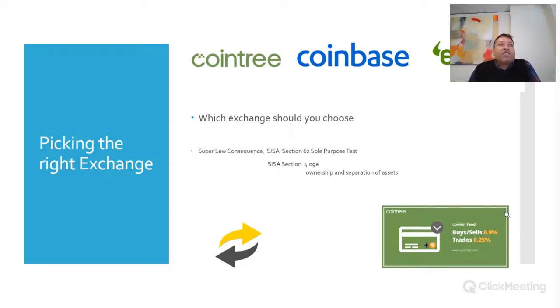We can look at international exchanges as you see on your screen, Coinbase and eToro, different kinds of accounts. Now these providers don't have an account that recognizes a self-managed super fund as the owner of the assets, so be very careful. There are other types of exchanges, over-the-counter services and peer-to-peer exchanges. Again, be very careful, keep it simple. Where in doubt, go to a local exchange like Cointree. So it's worthwhile mentioning again that if you invest super in an exchange that does not recognize your SMSF as the owner of the assets, you will be in breach of super laws where penalties and fines may apply. So there can be some serious consequences.